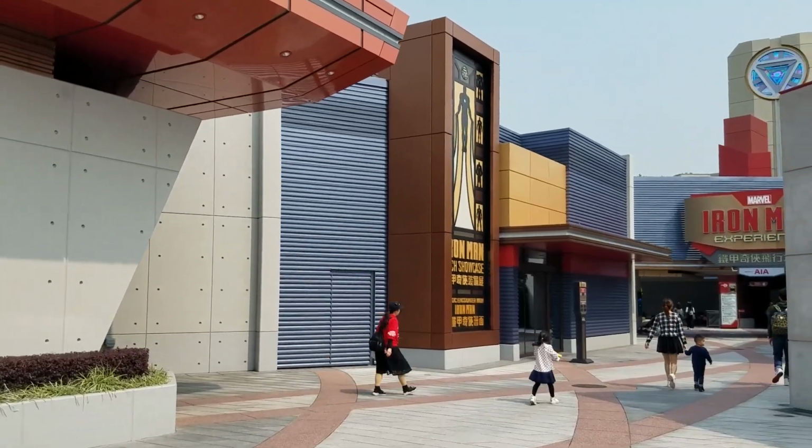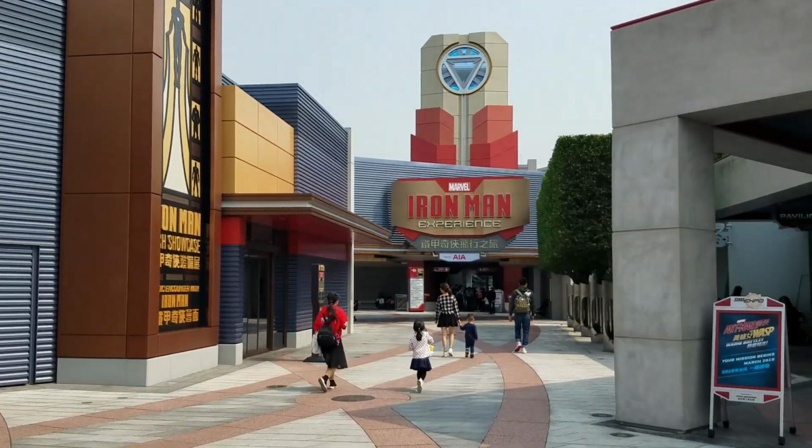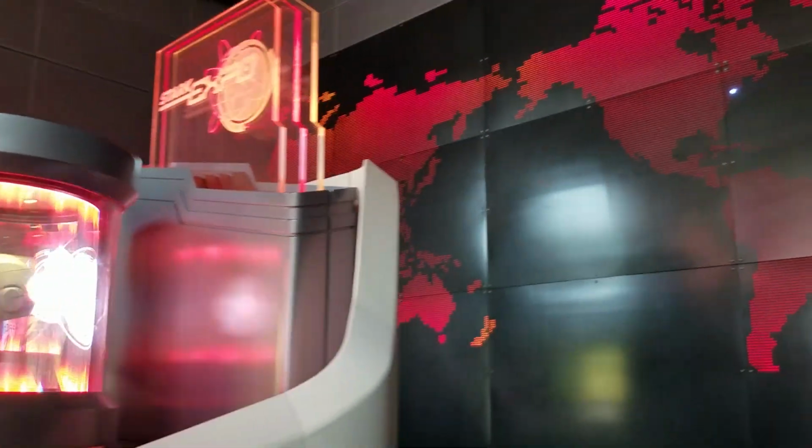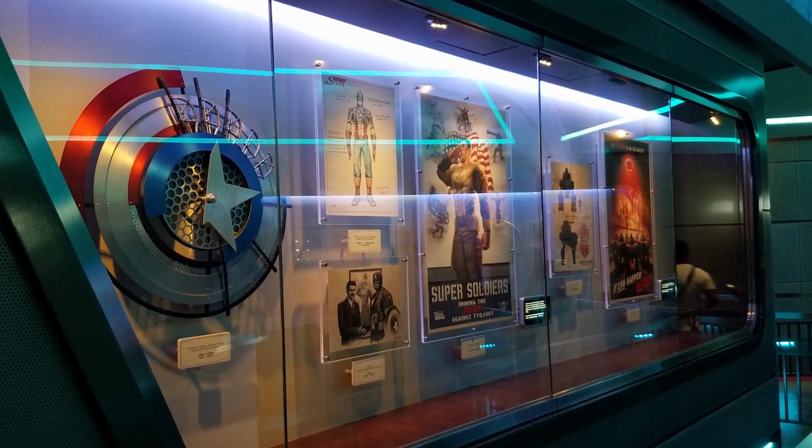The other attraction here, though, was available, and that was the Ironman Experience. The queue gives the feeling of walking through a World's Fair type of exposition that's presented by Stark Industries, where you get to look into the projects of Tony Stark's company.